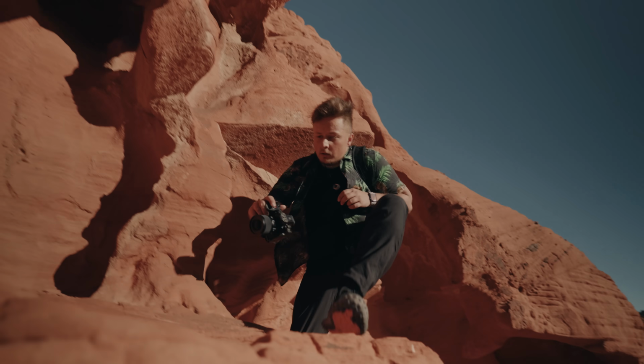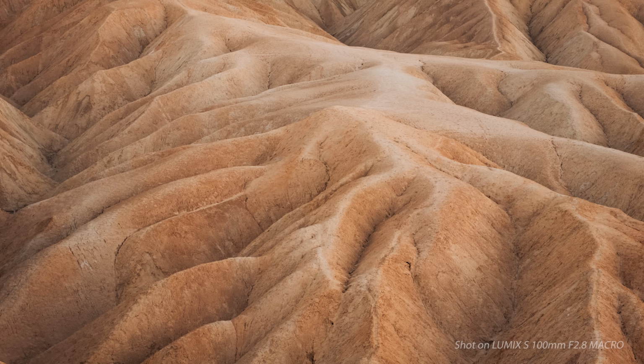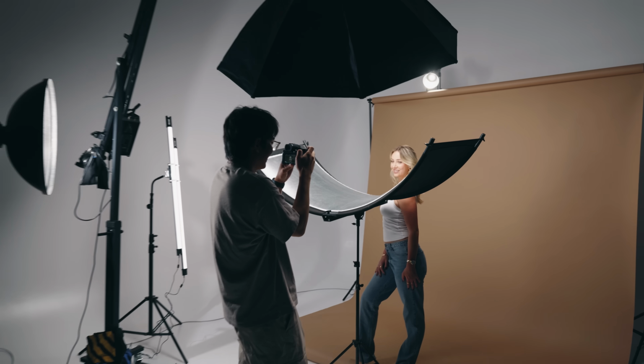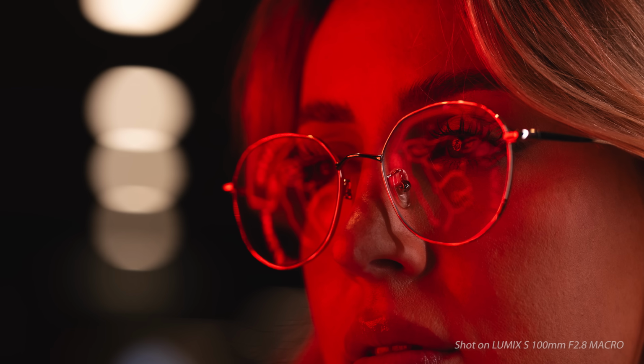But this lens isn't just about macro. It's also a fantastic prime lens for capturing landscapes and portraits. It delivers sharp results with excellent color reproduction. At F2.8, capture beautiful round bokeh that ensures your subject stands out in every portrait.